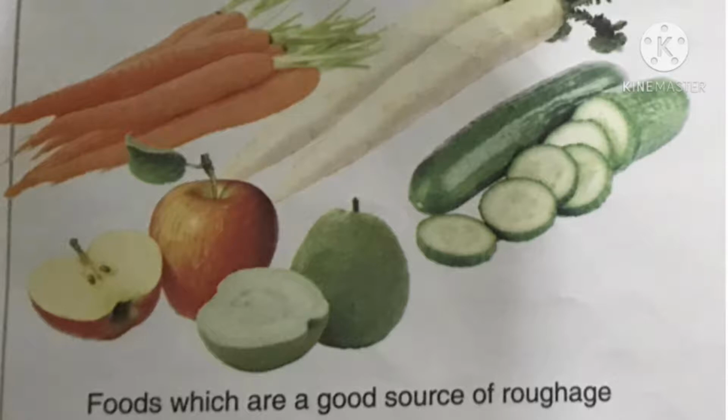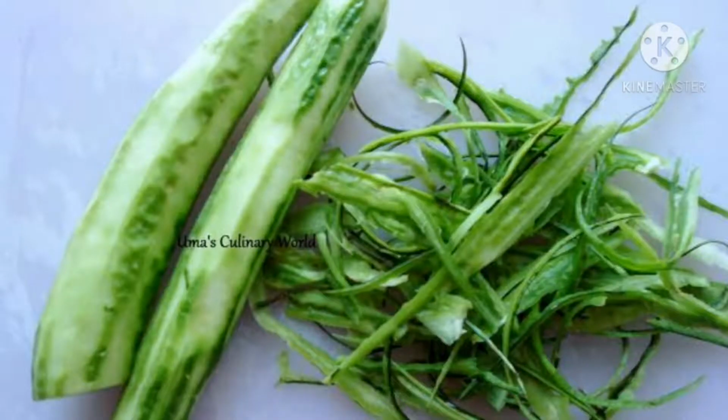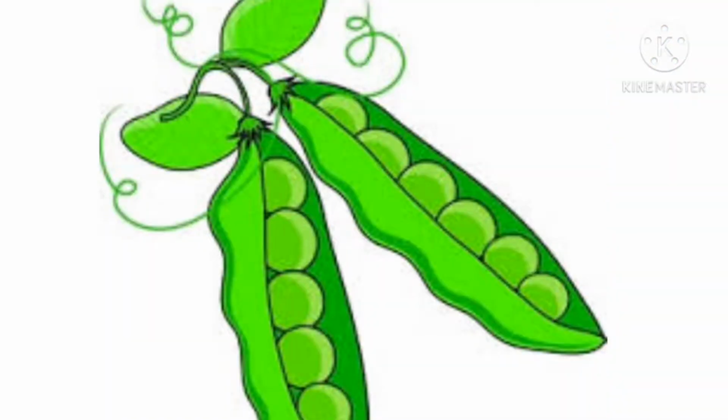Roughage or dietary fibers. Dietary fibers are also known as roughage. They mainly occur in plant products. Though roughage does not provide any nutrients to our body, it provides bulk to our food. Roughage helps our body in getting rid of undigested waste.